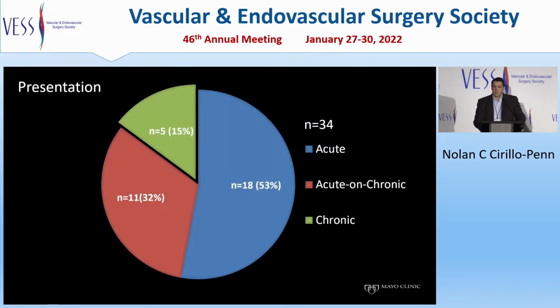Of over 500 mesenteric revascularizations, 34 patients underwent ROMS at our institution during our prescribed time frame. 85% presented acutely, with 53% of the cohort presenting with acute mesenteric ischemia. 32% presented with acute on chronic. 15%, or 5 patients, were treated for chronic mesenteric ischemia with ROMS. Those selected to undergo ROMS with chronic mesenteric ischemia had long lesions requiring endarterectomy, had lack of a suitable clamp site, or were high risk for atheroemboli with conventional stenting.